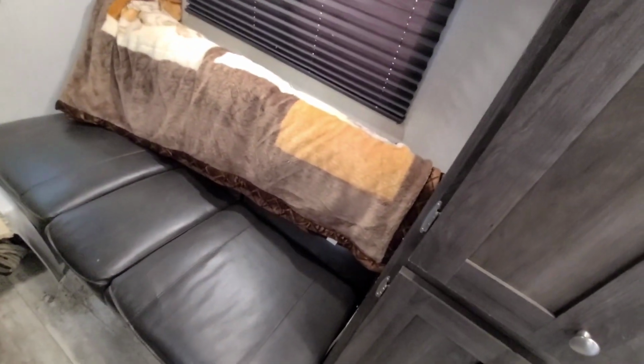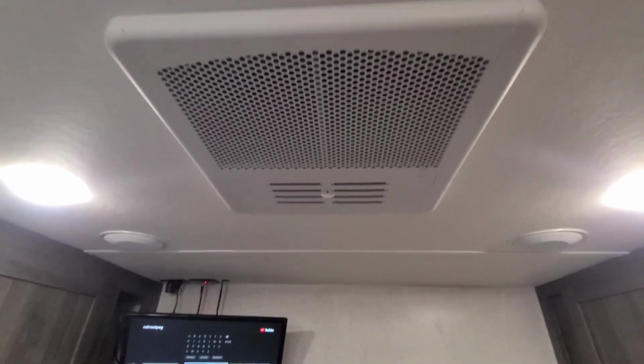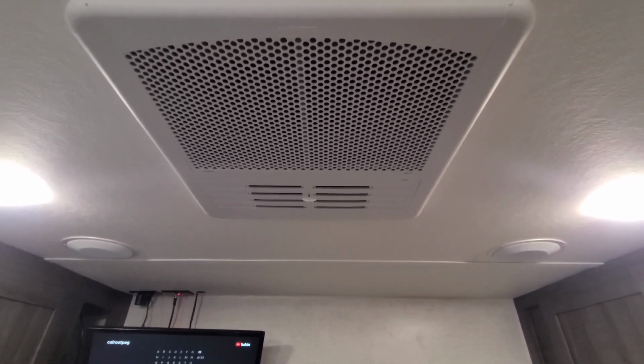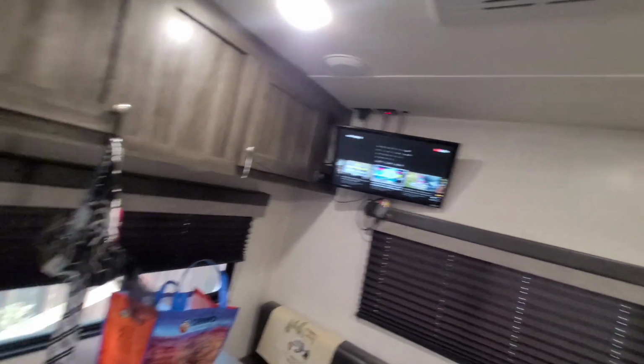Face-to-face dinette, and a nice couch right here. Suits our needs just fine. Of course, the air conditioner, very loud. Very cold, but very loud. I think we all suffer from that.